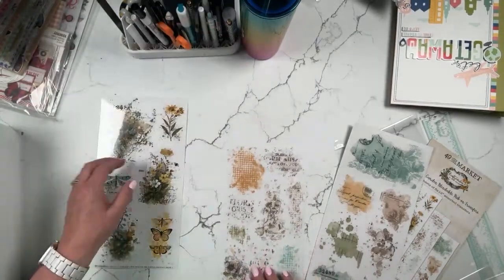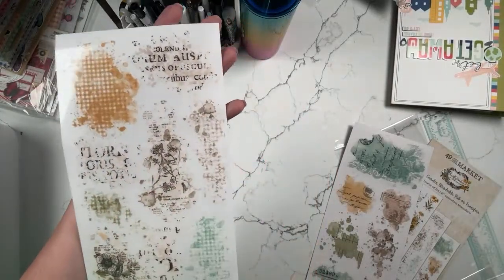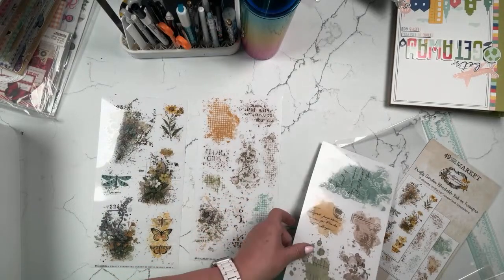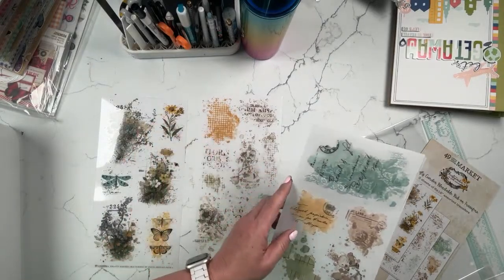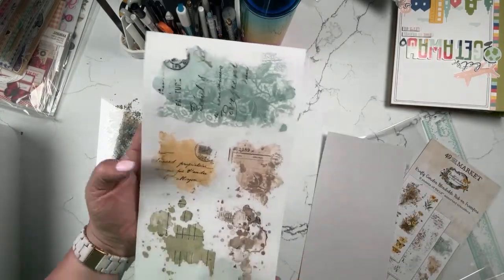Maybe, I don't know, blendable. Another one, some kind of fun little buffalo check or gingham there. I don't know, is buffalo check reserved for black and white and everything else is gingham? Or can you have like a yellow buffalo check? I don't know. I do not know.